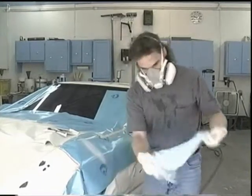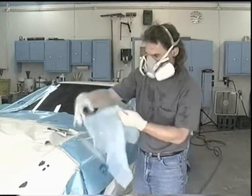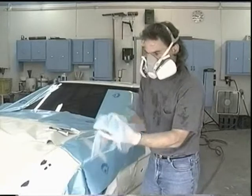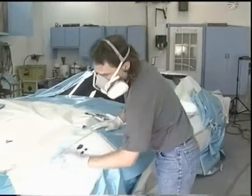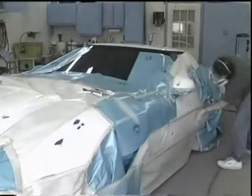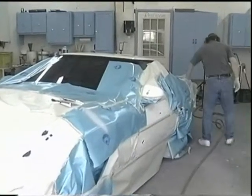We always use a tack rag no matter where we're spraying. The cleaner the better. You'll always get a cleaner job using one. You unfold it completely, ball it up, and gently tack your surfaces. You don't want to push too hard, or you'll leave a residue from the rag itself.